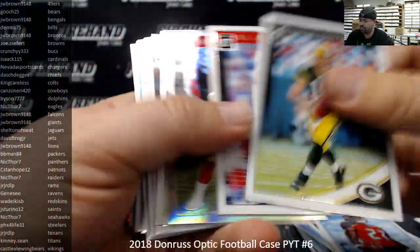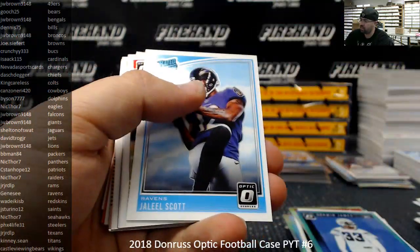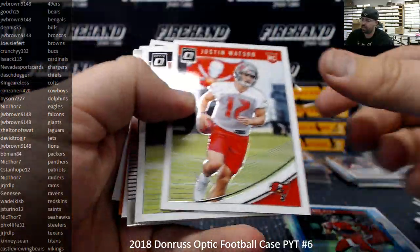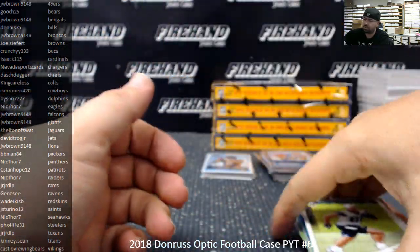Ronald Jones. Jimmy G. Silver. Luke Falk. Derwin James Aqua. Jaleel Scott. Matt Ryan Aqua. $2.99. Justin Watson. Michael Irvin Legends. Josh Allen. Hayden Hurst Orange. Dalton Schultz. All right.